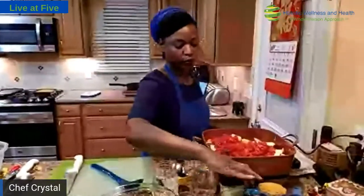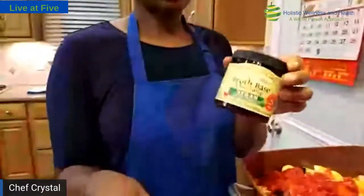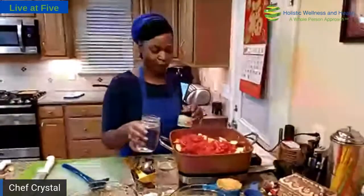And I'm not going to use liquid broth today, I'm using the broth base. So I'm going to add in 2 cups of water. This is my favorite one to use. So I'm doubling this. 4 cups of water.